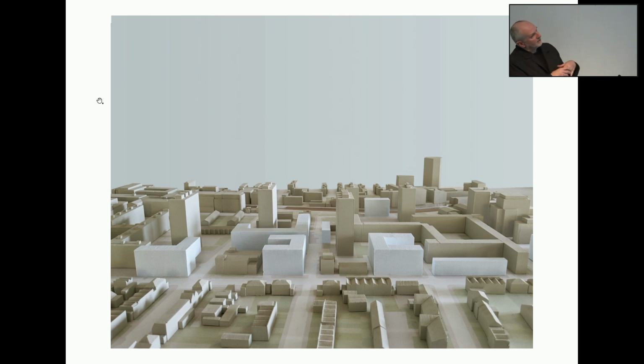I'm going to pass you to Simon, who's going to talk about, in a way, the big architectural idea that is built on this foundation of landscape. And I'm going to sit here. You're going to sit down. I'm going to sit here a bit.